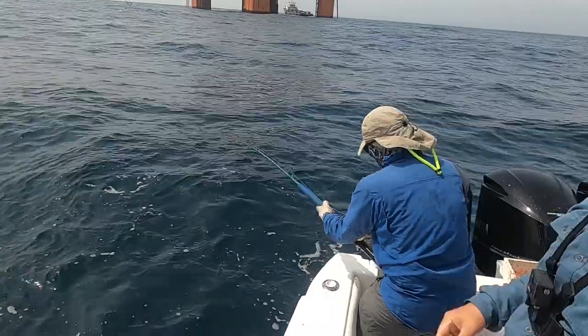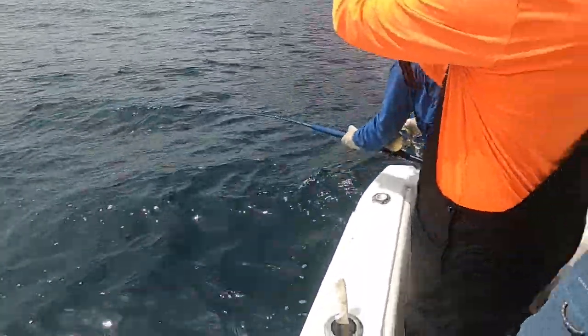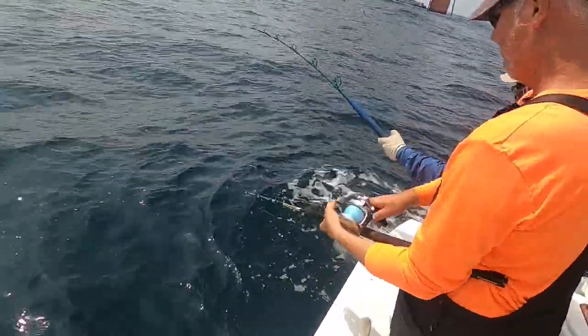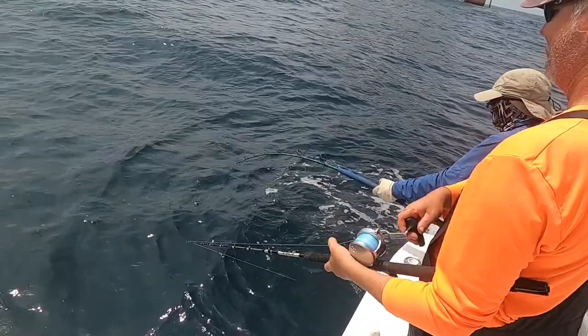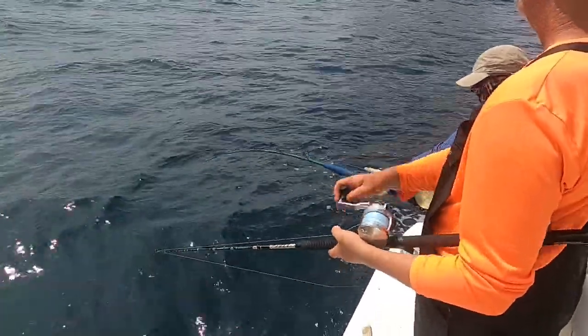What's that popping right there? Oh, okay, we got it. Oh, it's blown up over there. Yeah. Pop that rod. Hold on. Okay, you got it. Popper. Go get a popper. Halco, go. Right off the back, where the birds are.